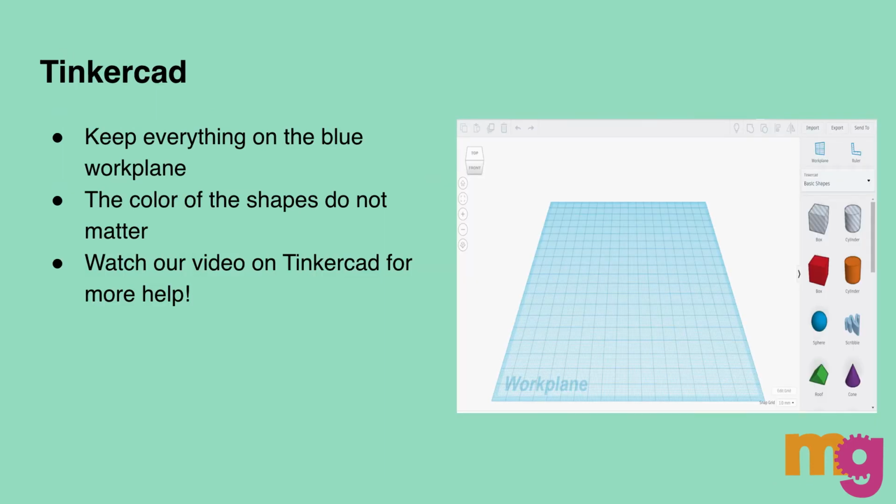So now that you've brainstormed your design and you kind of see what shapes make it up, we're going to use Tinkercad. So right here is a photo of what it looks like to create a new design on Tinkercad. You're going to have a really big blue work plane and shapes along the right side of your screen.